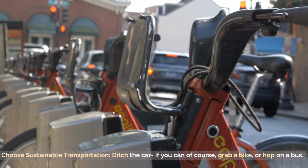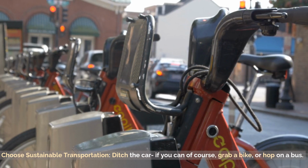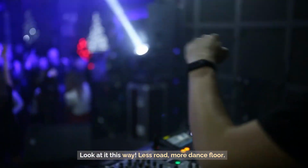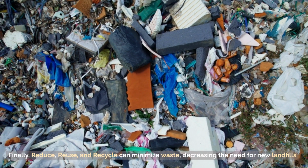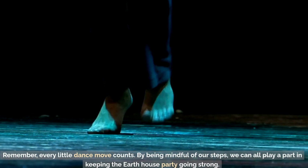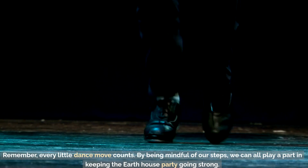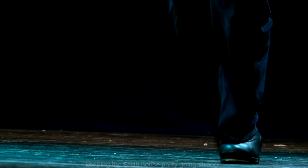Also, you can choose sustainable transportation. Ditch the car, if you can, of course. Grab a bike or hop on a bus. I mean, look at it this way. Less road, more dance floor, right? And finally, reduce, reuse, and recycle can actually minimize waste, decreasing the need for new landfills and then preserving natural habitats. Remember, every little dance move counts. By being mindful of our steps, we can all play a part in keeping the Earth House Party going strong.